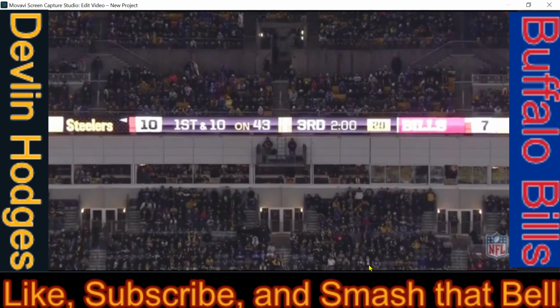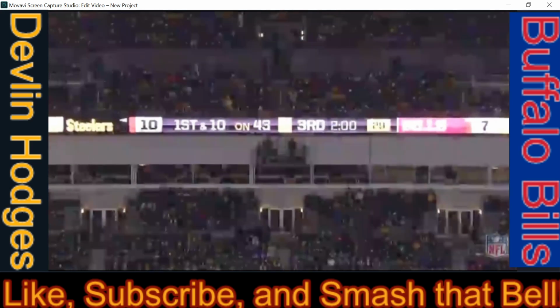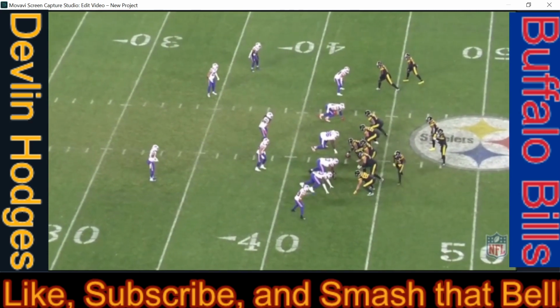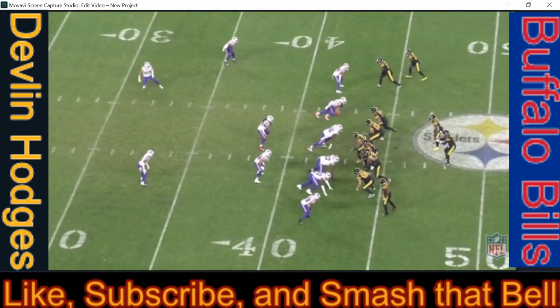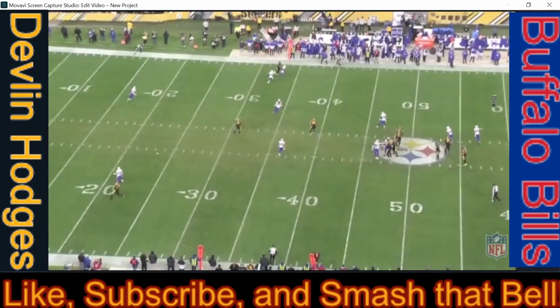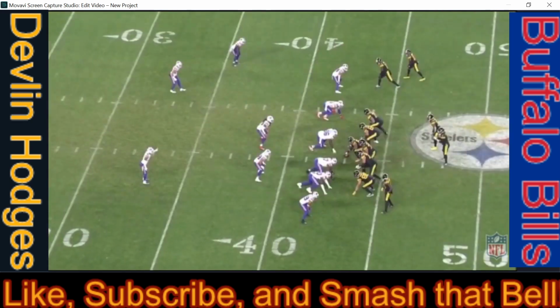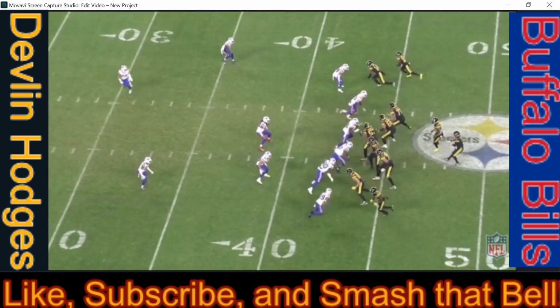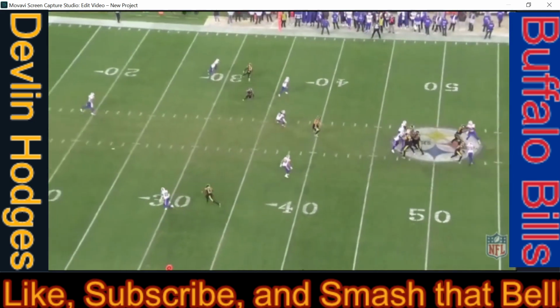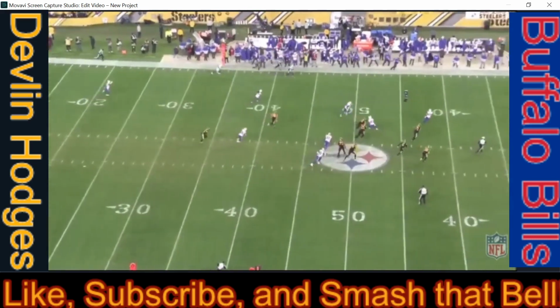We got a 1st and 10. This is where some people question his decision making. Well, it's really not a horrible decision. But Flip, he's throwing it from the other hash mark, you're saying, right? That's what he's doing, and he's staring him down. But Tre'Davious White is giving him a ton of cushion. And he does make the easy interception.